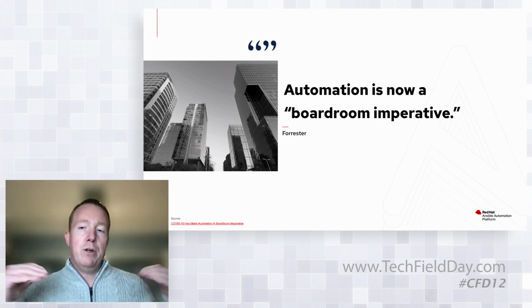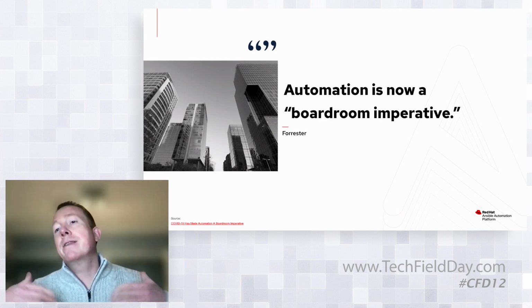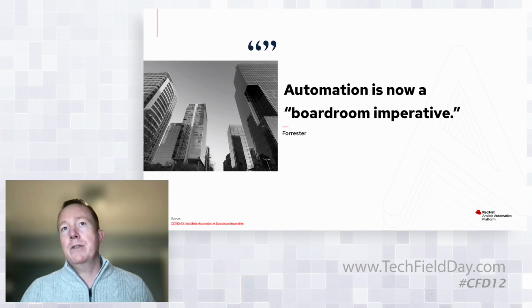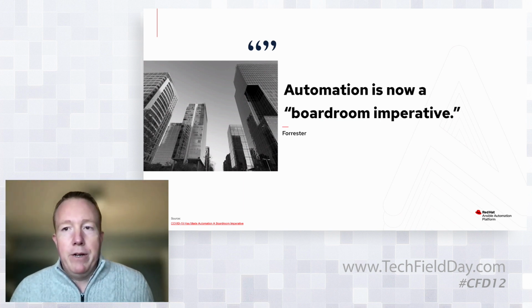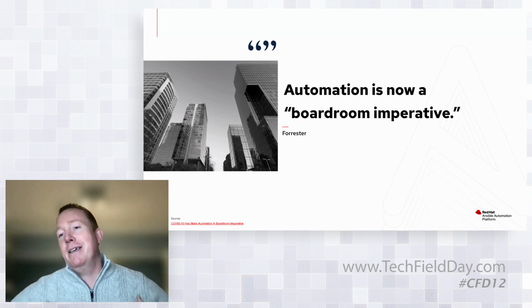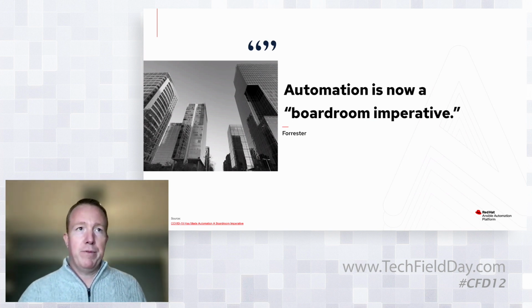But from us at Red Hat's perspective, we're always trying to offer the enterprise equivalent of what that open source tool delivers. And the best way to start is to think about this quote: automation is now a boardroom imperative. It's easy to say automation's always been around in IT. What is IT if it's not automation, right? Cloud is the exemplary definition of how automation is helping IT deliver services on an even grander scale than was ever possible before.